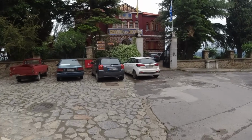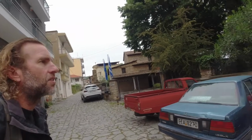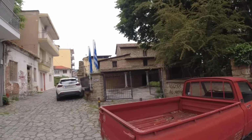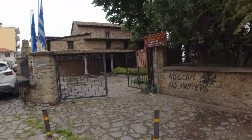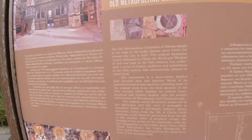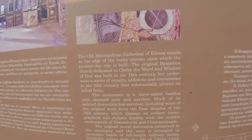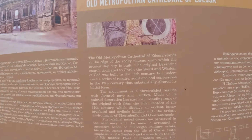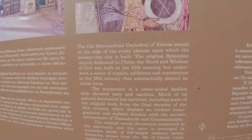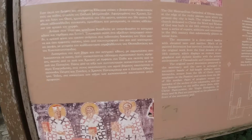Good deal. So one of the things to see here in Edessa is the waterfalls and the open air water museum. Also, we have here the Church of the Koimisis, 14th century. The old Metropolitan Cathedral of Edessa stands at the edge of the rocky plateau. The original Byzantine church, dedicated to Christ, the Word and Wisdom of God, was built in the 14th century and underwent repairs, additions, and conversions in the 19th century.